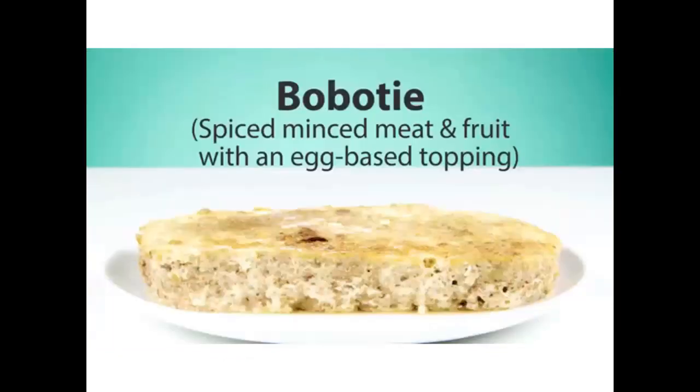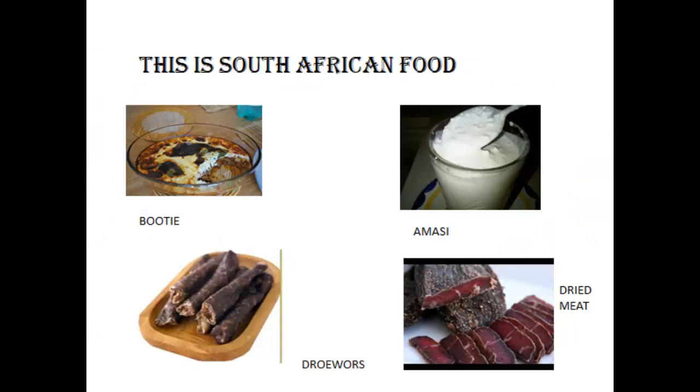Yes, it's South Africa. Here you have some food from South Africa, strange food that you have probably never tasted. Here we have the bobotie, that is meat with potato, the amasi, that is fermented milk, the droewors, that is dried sausages and dried meat. Probably because in South Africa they have to eat everything dry.